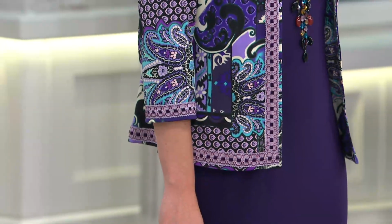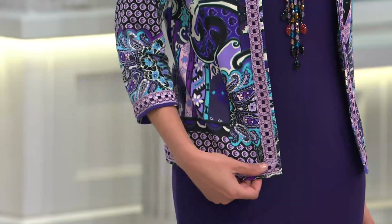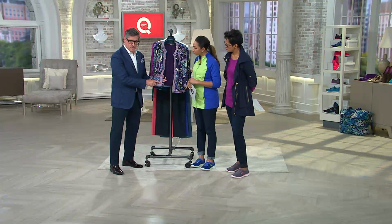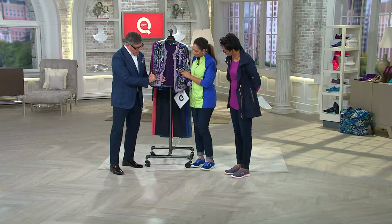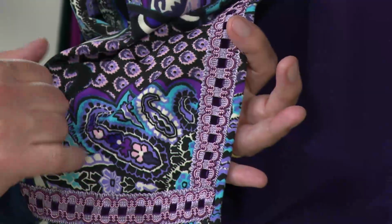I love that. Now, if we can get a close-up on the trim, because when I see trim like this, I think, no way can I actually put that in a washing machine. It's a beautiful, custom-made little brocaded trim that you're going to see is actually woven in and out with a soft little rayon velvet. That looks gorgeous. It looks so high-end, it's crazy.